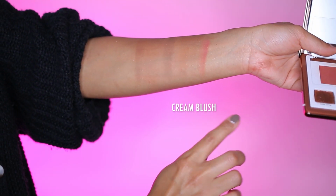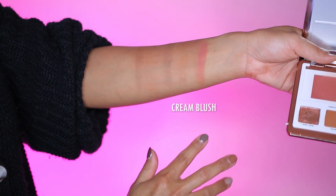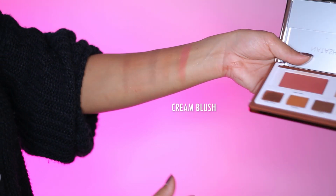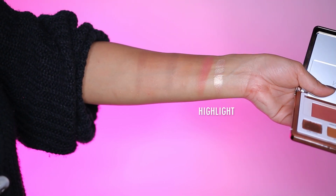This is the cream blush. And lastly, this is the highlighter in Star Glow.